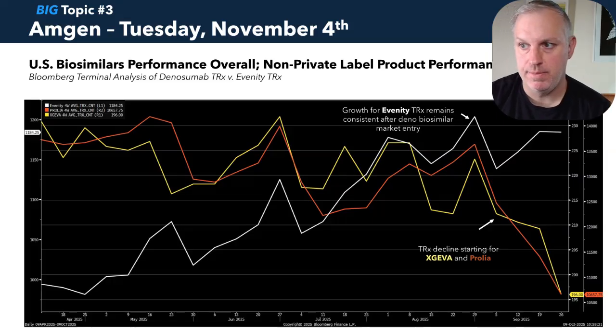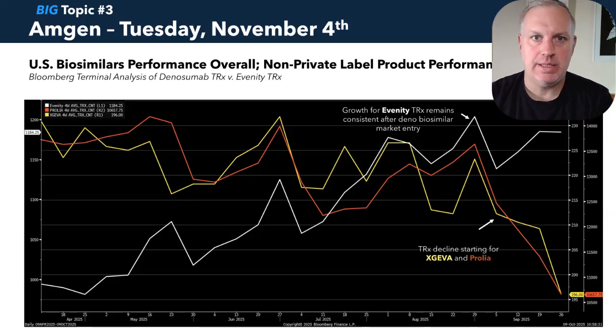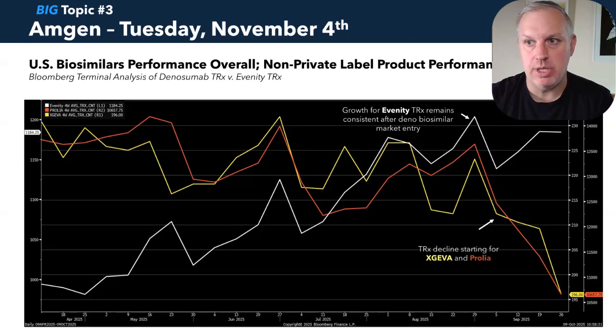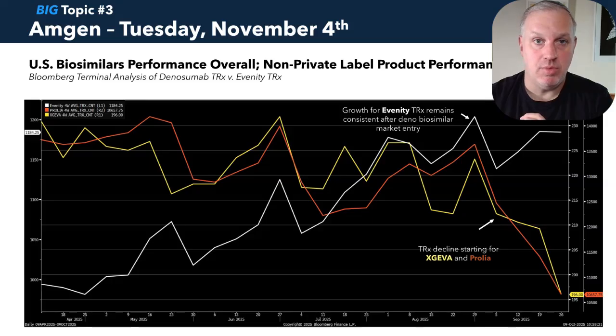This chart here pulled from the terminal is showing us that there are declines directionally happening for both those products. We would expect that's the degree to which it's happening, the ramp or the deramp in this case. That's important. The second thing is Evenity. If that is pushing up, it's interesting to hear how the team talks about that. And of course, we're also curious just to hear Pavblu's numbers as well as Wezlana. We may get numbers on Wezlana, we may not. We're not really sure exactly how that's captured, so we're excited to hear a bit more of that with regards to Amgen's earnings as well.